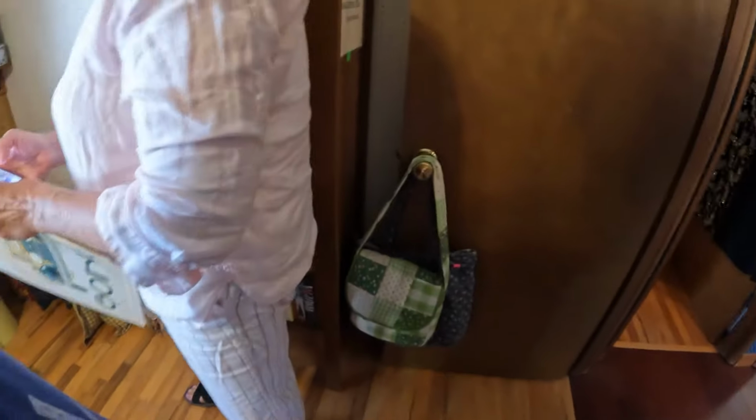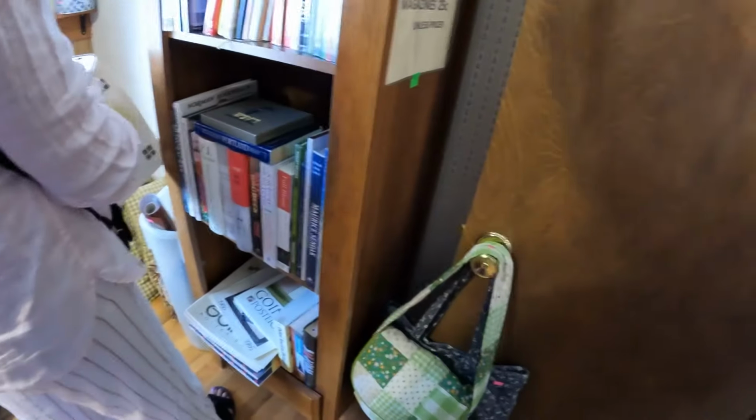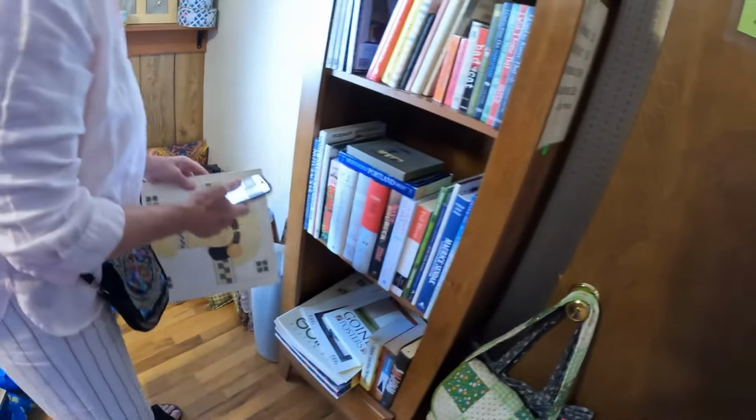Find anything? A couple of things so far. Yeah. How about you? Yeah, a couple of things here and there. Nice. I thought I was gonna come empty-handed, but not that bad. Oh, okay.